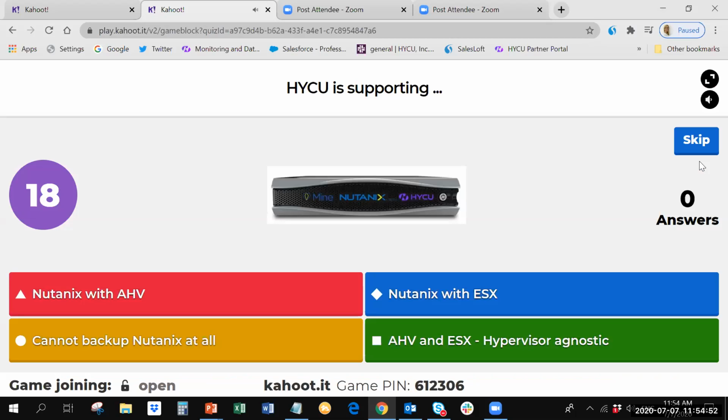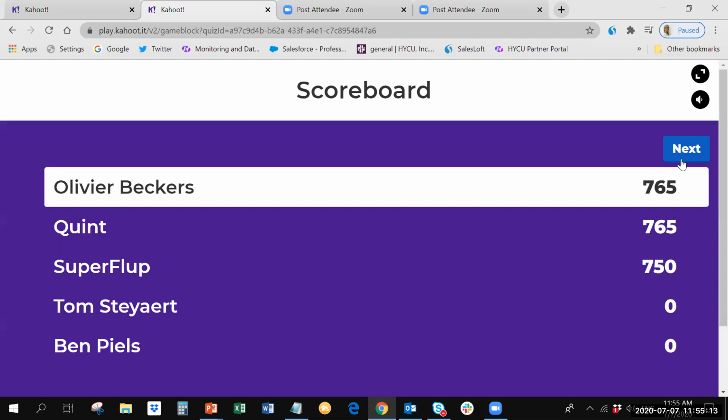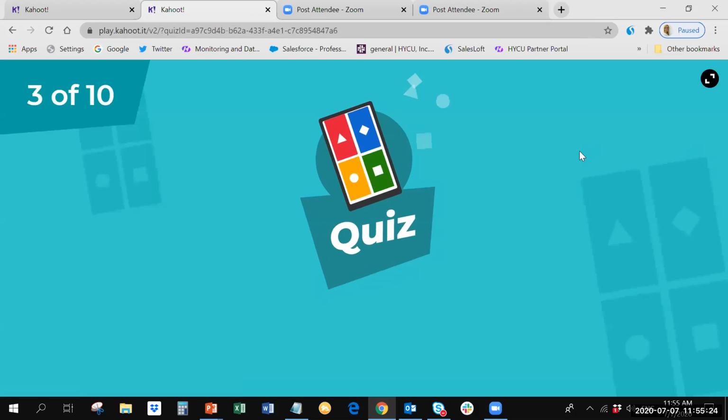HYCU is supporting Nutanix with AHV, Nutanix with ESX, cannot back up Nutanix at all, or AHV and ESX, hypervisor agnostic. This should be easy. Excellent, AHV and ESX, hypervisor agnostic. Okay, now we have Quint leading with 1,652. Good job. Question number 3.